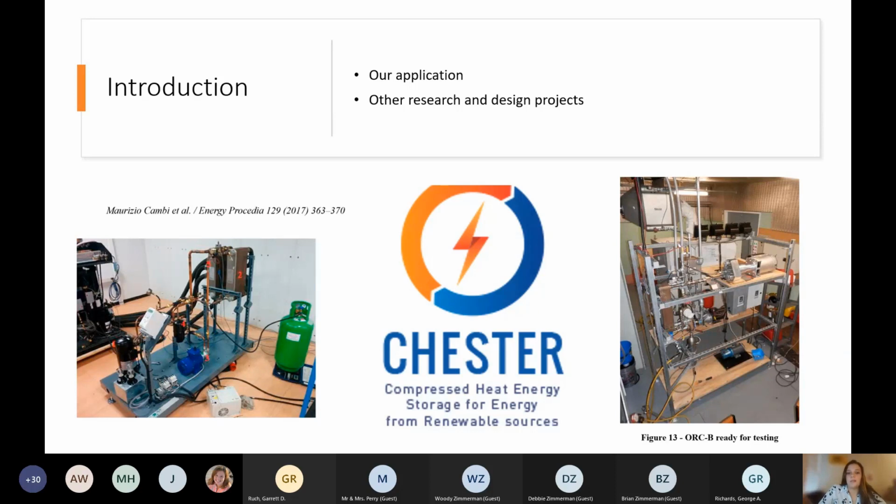So there were two things that our group had to do in order to better understand this technology. The first was to test a reversible heat pump engine using an organic Rankine cycle. And the second was to understand the size and scale needed to store the appropriate amount of energy in a residential or building application. Just so you guys know, other research and development projects attempting this small-scale Carnot battery technology include Marconi University in Italy, who in 2017 successfully converted a scroll compressor to an expander. Their system is shown on the bottom left of the slide.